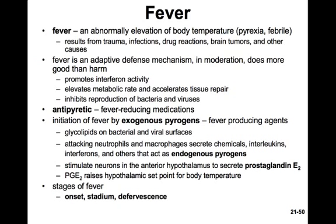So fever is an abnormal elevation of body temperature, but it has some really important functions. It can also be called pyrexia or febrile. It results often from trauma, infections, drug reactions, brain tumors, and several other different causes. But it's an adaptive defense mechanism, and in moderation it does much more good than harm.